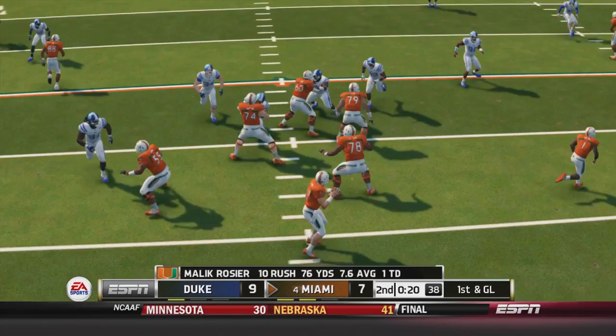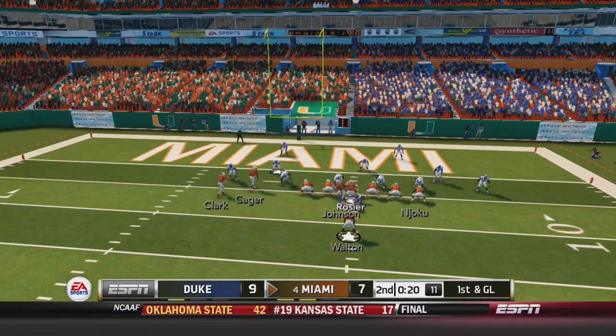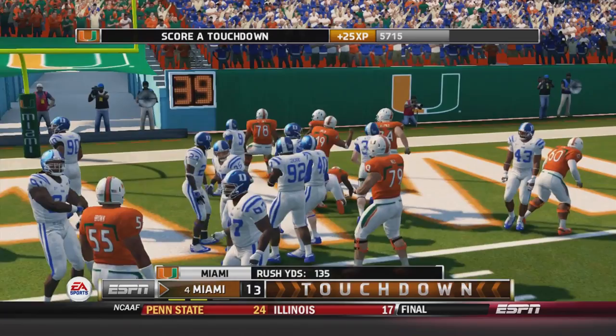This playbook, I'm telling you, this kid is going to be something special. Rolls out of the pocket, instantly saw all the green, and took off. Very decisive move. First and 10. It's 20 seconds on the clock still. They hand it off to Mark Walton. He's got a hole big enough to drive a truck through. He's in the end zone for Miami's second score of the day.